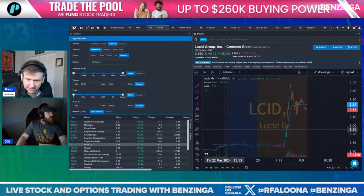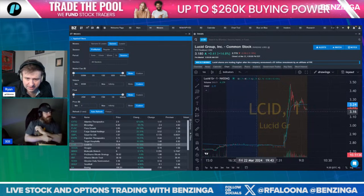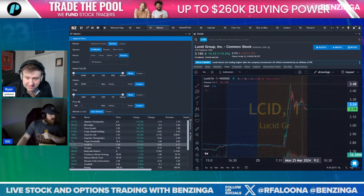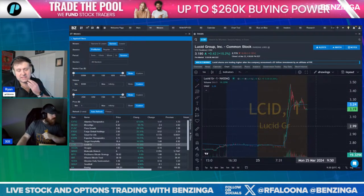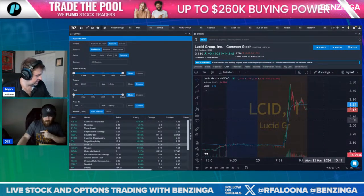The other two that are moving here, Lucid, right? So Lucid shares are trading higher after the company announced a $1 billion investment by an affiliate of PIF. So Lucid getting another cash infusion here. That took us almost as high as 3.50. We've kind of come off that spot. I've said it a bunch here, the stock's been very, very difficult to own or trade. I love the car, not so much the stock. What say you here on Lucid?